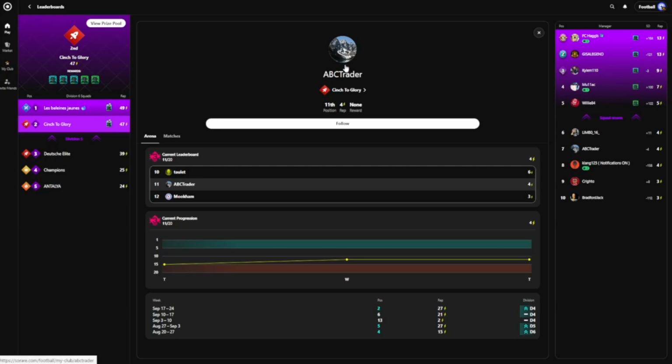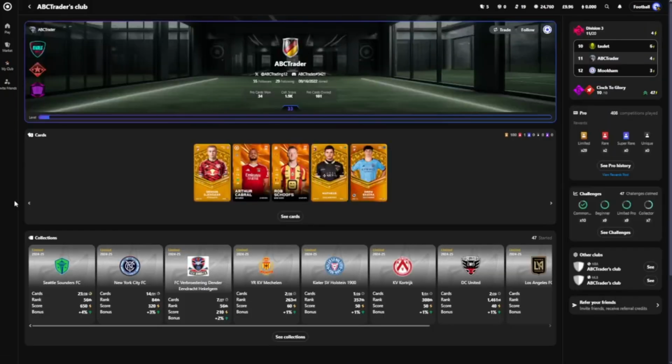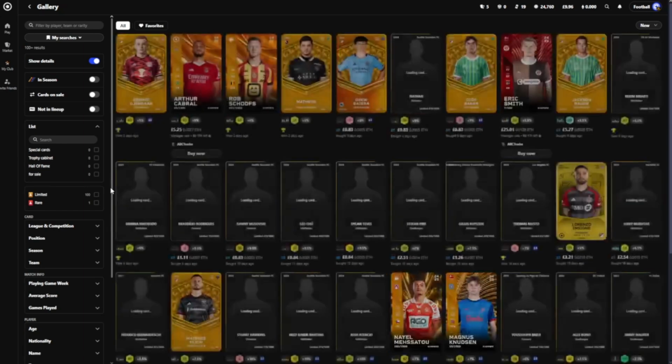ABC, another solid player in the squads that we run for rivals. Nardiv 3, 20 limited, 2 rares, 1. Seattle Sounders is the biggest collection at 4, New York at 3, then Dender at 2 for the season, Mechelin at 1. So ABC has quite a solid little system as well.